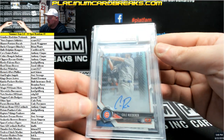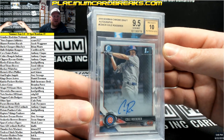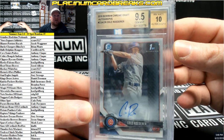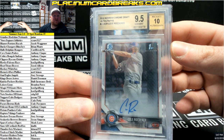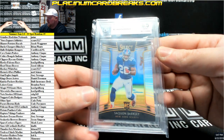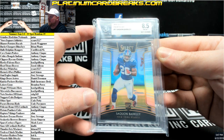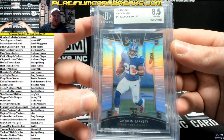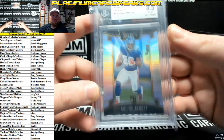All right, we got 2018 Bowman Chrome Draft Auto Cole Roederer, 9.5/10 for the Cubs. Are you talking to me, Megs? Chicago Cubs, Mr. Goldberg. 2018 Select Prism Silver Saquon for the New York Giants, BGS 8.5. New York Giants is Mr. Goldberg again.